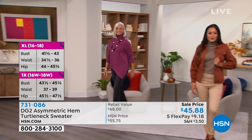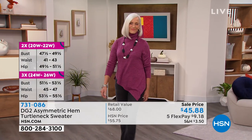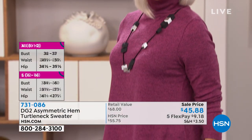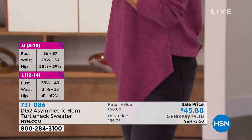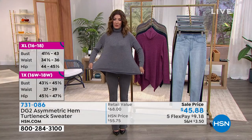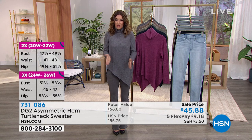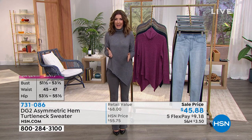I don't know why we're looking. I mean, I guess the model tucked it in because she wanted to show the Hollywood waist, but being able to see it full and open. And you know what? It's got stretch to it as well. Don't you love the feel of this sweater against your body, Sarah? Yeah, and it's very silky. It's very soft. Also very, very stretchy. Look at that. So you don't feel like it's kind of straight or kind of confining.